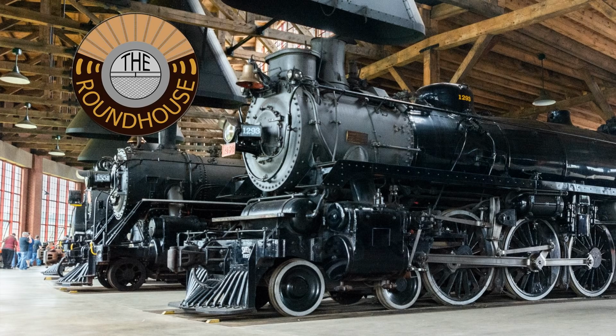That, I think, is what will be the real draw of the Roundhouse moving forward: a combination of the wonderful collection, the wonderful setting, and then the wonderful work that people will get to see being done. And that's a really unique experience for people.